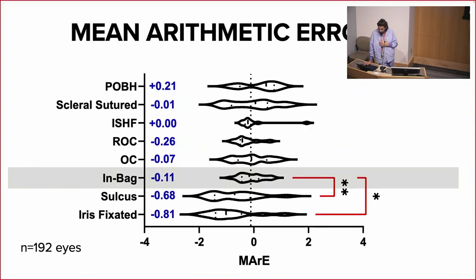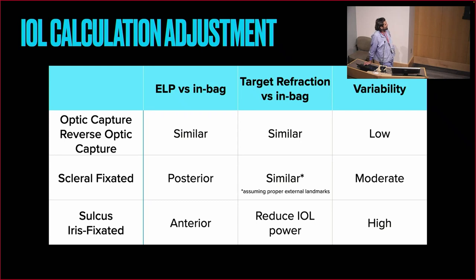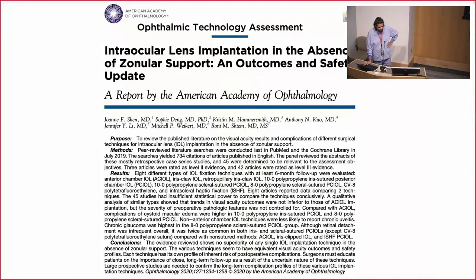And this can impact, of course, our refractive error. Just something to consider in terms of how we target. I typically will aim for slightly more myopia when I scleral fixate. When I iris fixate, I typically am at plano or maybe slightly more on the hyperopic aim, but that's typically our results. So at the end of the day, what is our best approach? Well, there really is no best approach. The evidence doesn't show any superiority for any single approach that's been out there.